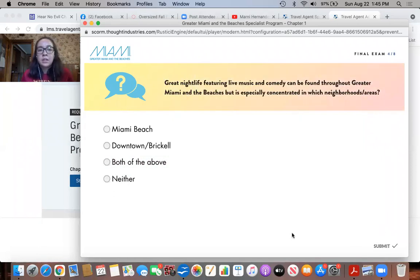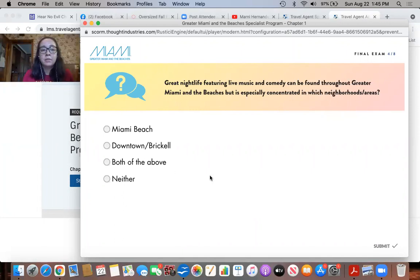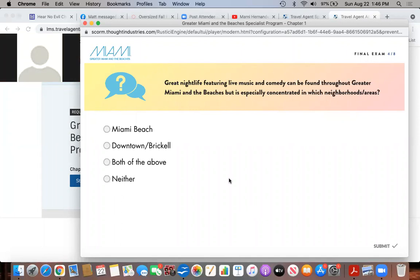Great nightlife featuring live music and comedy can be found throughout Greater Miami and the beaches, but is especially concentrated in which neighborhoods and areas? Is that Miami Beach, downtown Brickwell, both of the above, or neither? I did both, but I might be wrong on that one. What do we think? Do we think both? I feel like it's both. Okay. So we'll go here.